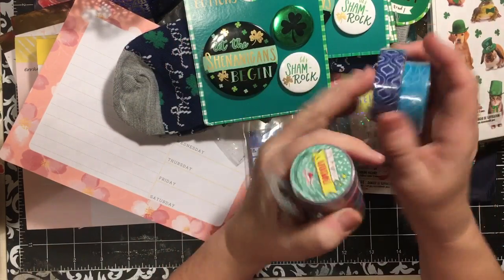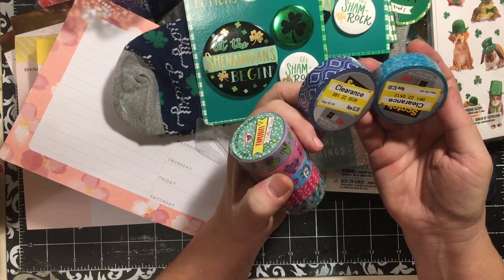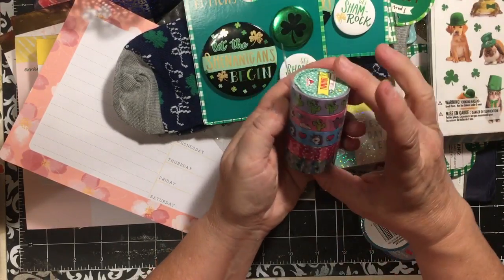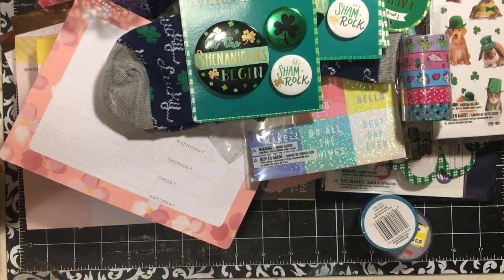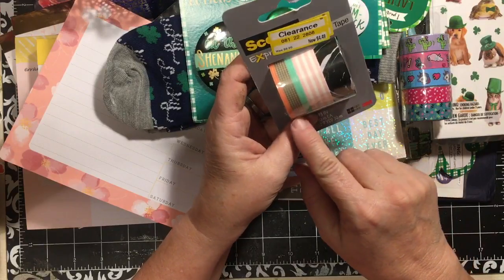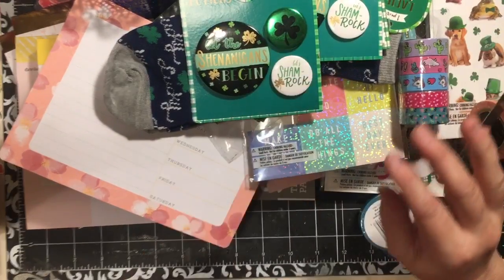I got these washi tapes that were marked down to $2. They have 10.9 yards, so almost 11 yards on them. I have this washi tape here. It has the unicorn, and skate, and cactus from the dollar spot. I liked this pink and white stripe, and I have some projects coming up that these can be kits, actually, probably even.